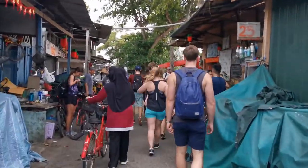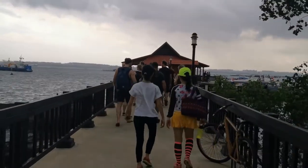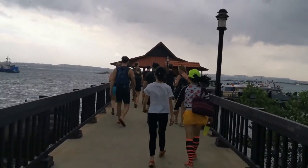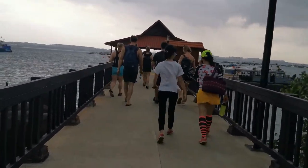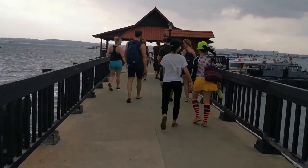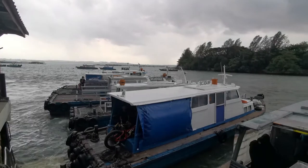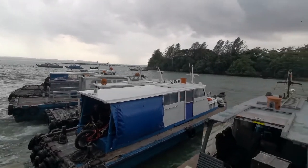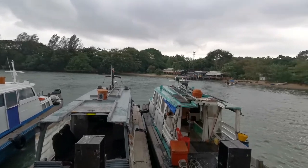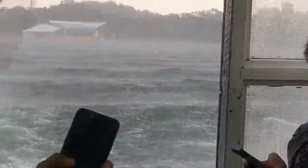Some other tips for you. Bring along a raincoat, as it may rain anytime. Bring along sunblock, wear long sleeves, and insect repellent. Spray a generous amount of insect repellent on your body, as the mosquitoes here are very fierce. Bring along water and some snacks. Do remember to bring a cap to cover your head.